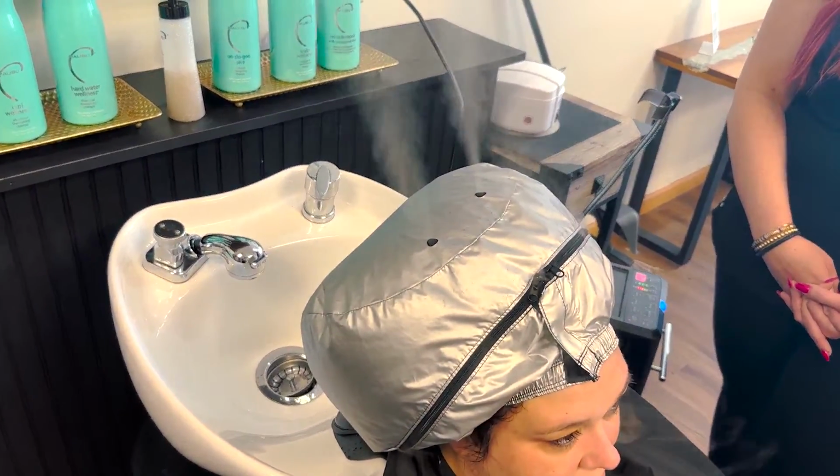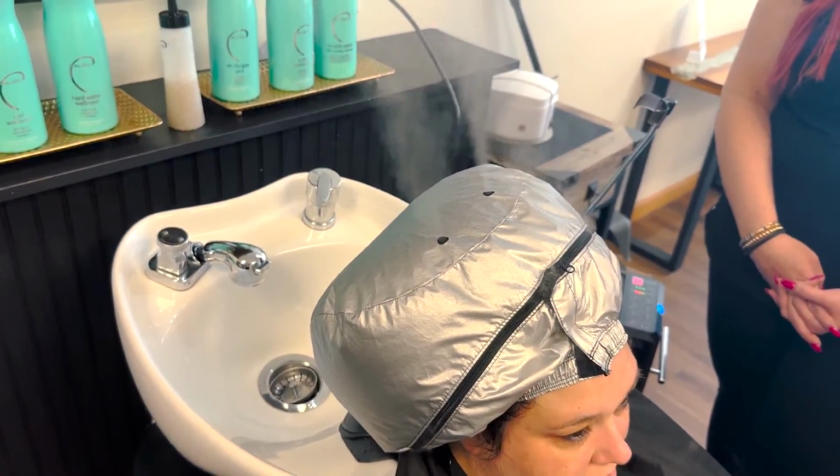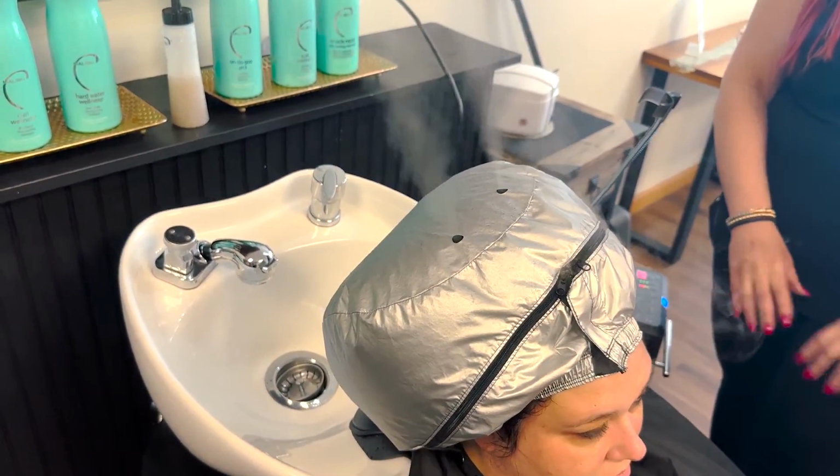So you could do anything that you want, any type of mask. You could just do a massage with it. That's a fast way to boost your ticket. Oh my gosh. What does the pricing difference for that look like?